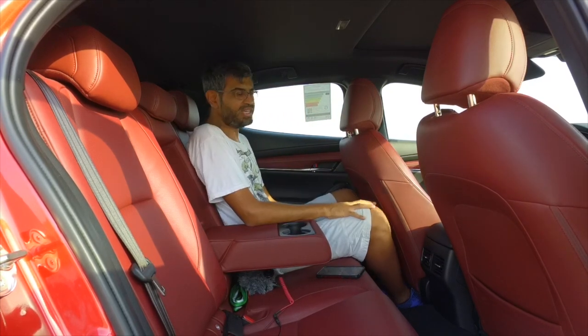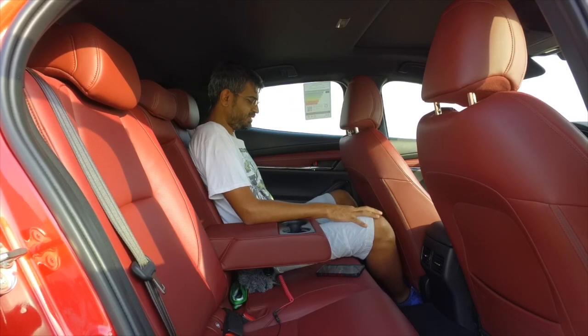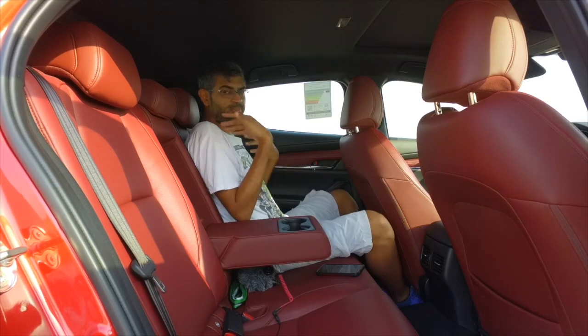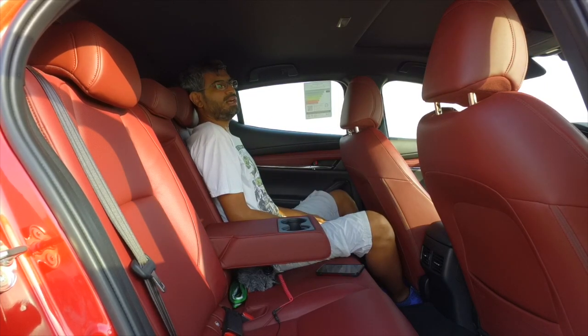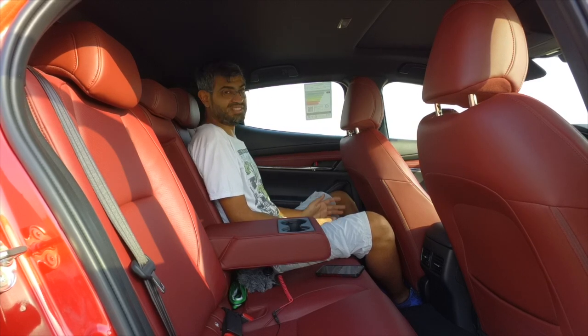But overall, it's okay. For two people, reasonable distance is fine. There's good under thigh support. The backrest is at a nice angle. It's not that bad. Could have been a lot worse considering the looks of the car.